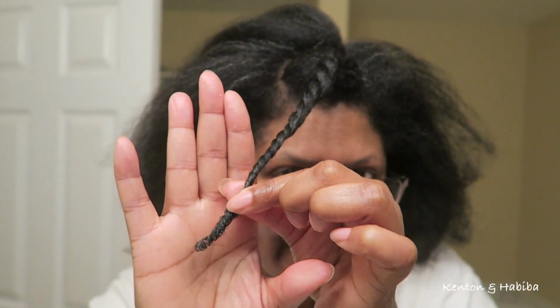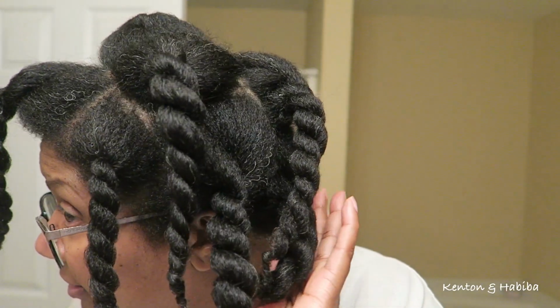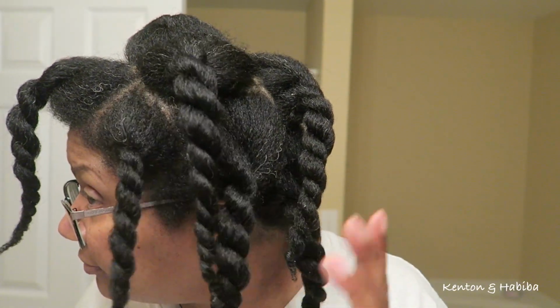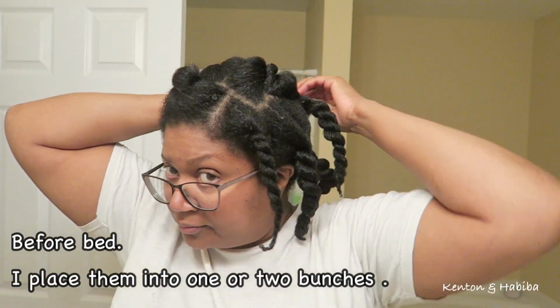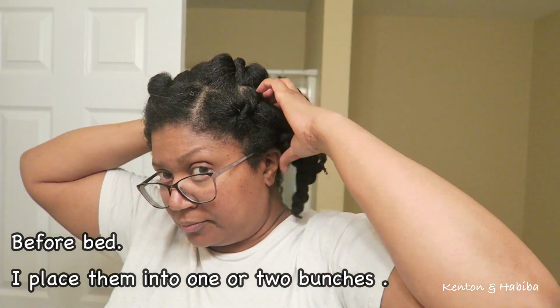Very cute, right? So I put my hair in pretty much basic chunky twists, and this is how I wear it under wigs if I don't braid my hair. But anyway, I'm going to bed, so I'm going to put it up into one and then cover it. A little ouchless.